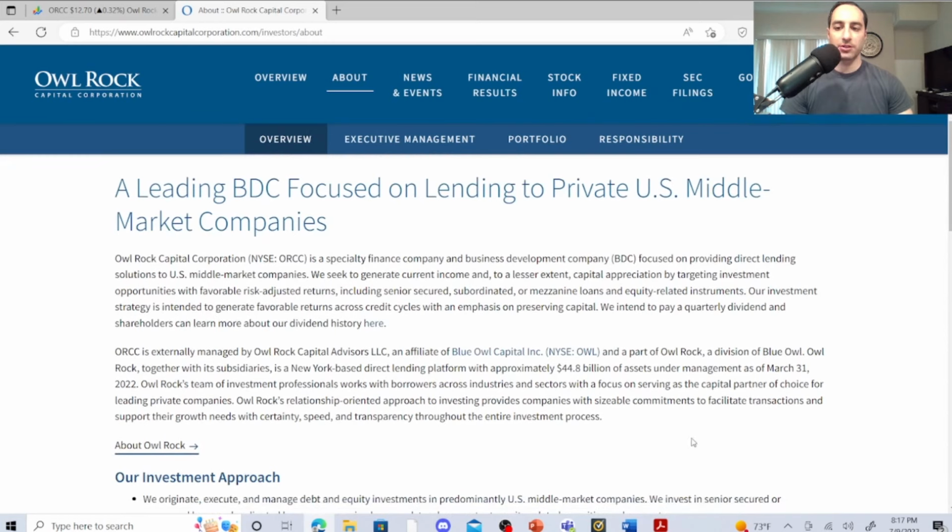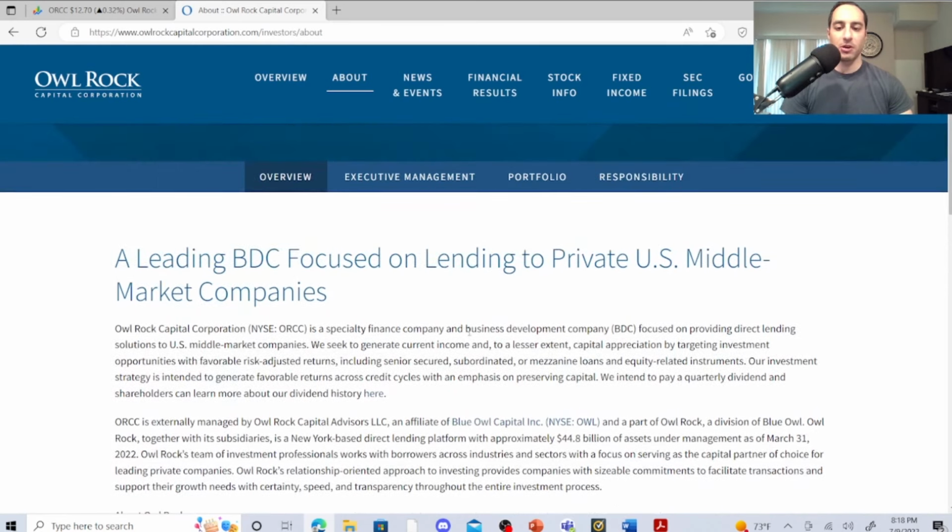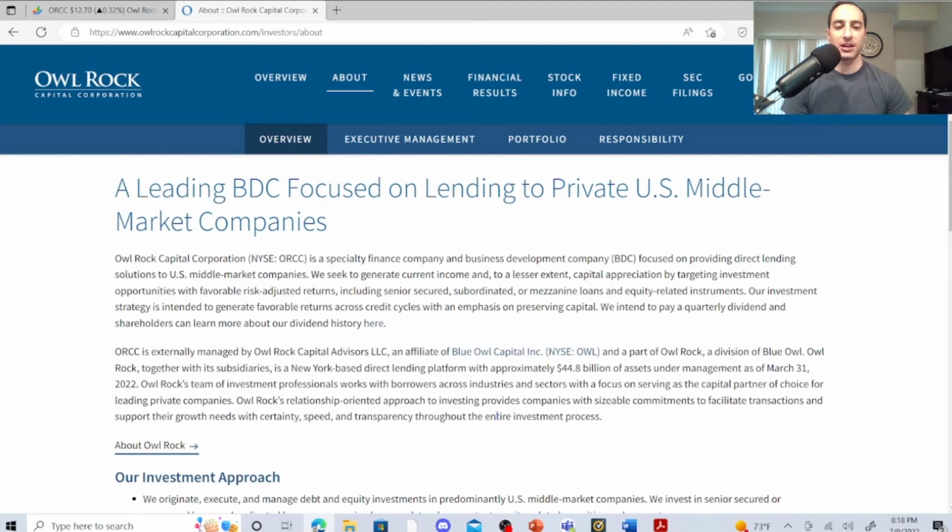So they're externally managed by Owl Rock Capital Advisors, an affiliate of Blue Owl Capital, and part of Owl Rock, a division of Blue Owl. Owl Rock, together with its subsidiaries, is a New York-based direct lending platform with approximately 44 billion of assets under management as of March 31st, 2022. So let's look into these guys a little bit. Owl Rock's relationship-oriented approach to investing provides companies with sizable commitments to facilitate transactions and support their growth needs with certainty, speed, and transparency throughout the entire investment process.